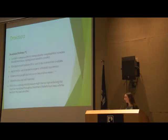DuoDopa, which is going to be marketed under the brand name Northera, is a synthetic compound. It's broken down into norepinephrine in the body. Norepinephrine then acts to increase the blood pressure by causing the blood vessels to constrict. It was approved by the FDA in February of this year for use in severe neurogenic orthostatic hypotension.